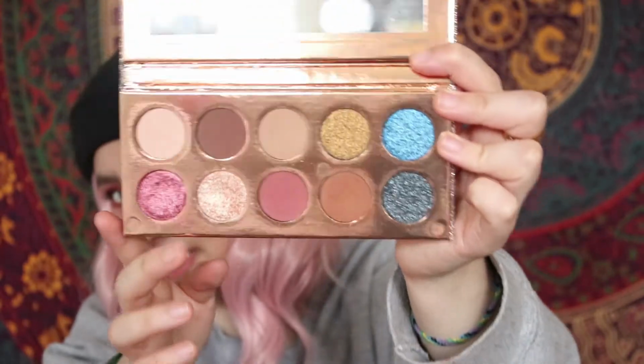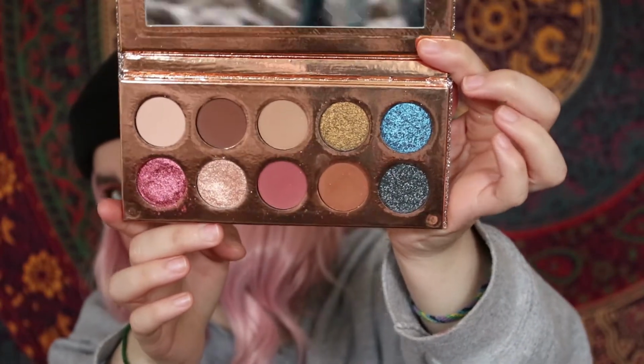#2, and this is a very hard #2. It's probably more tied to #1. It's the Desi Katy Fragrance palette with Dose of Colors. And listen, the colors in this, whoo girl, do you see those colors? Do I need to say more?